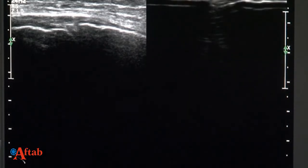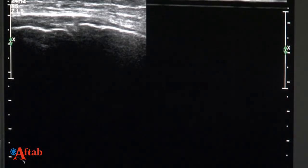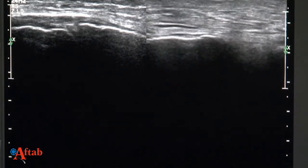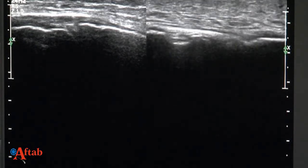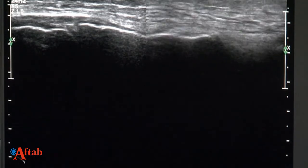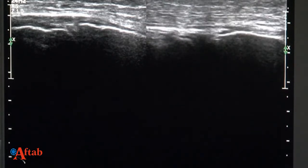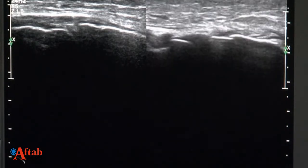If I just turn him around and go over, this is the lateral evaluation of the symptomatic side. So that's the lateral meniscus, well maintained here. You can see the meniscus in its form and the collateral ligament. There doesn't seem to be a tear.